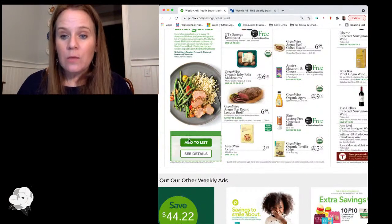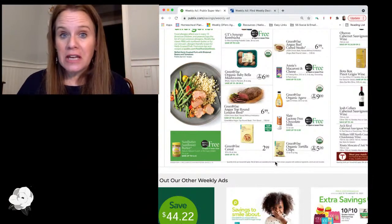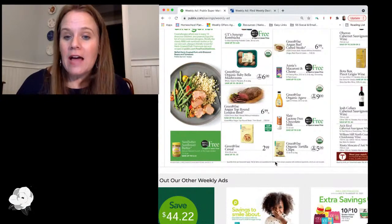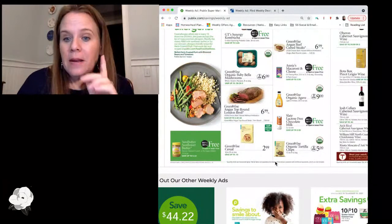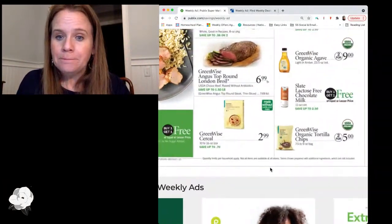So these GreenWise deals here, you're not going to see them usually on the Publix list that is on Southern Savers. I'm not going to type them. It's not a good deal. They may be what you're looking for. They may be a decent price, but I do want to tell you one thing. I'm just going to pick on Publix here for a second because I can.